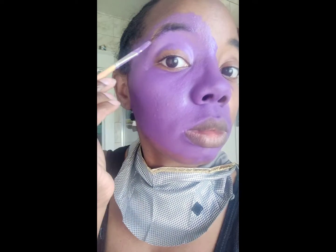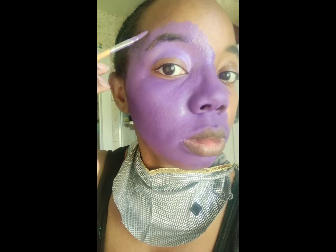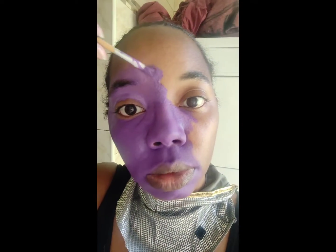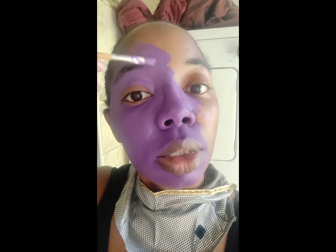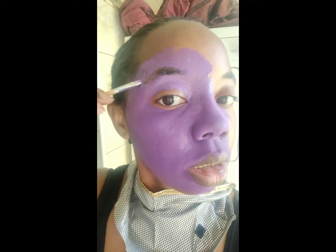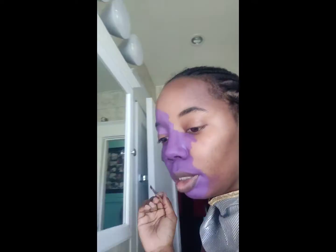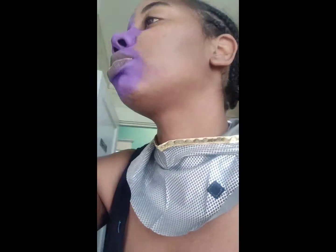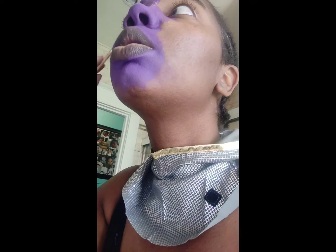I just randomly, you can see the paint running. Got this face paint kit off of Amazon. It's really good. It makes me want to do face painting. I might do some more outside of Halloween. Because every time I find something to do, I buy a bunch of stuff, run with it, and then I don't want to do it again.